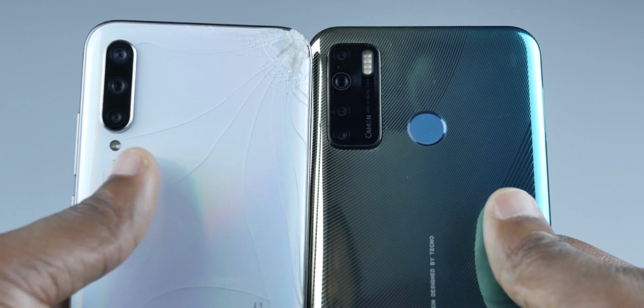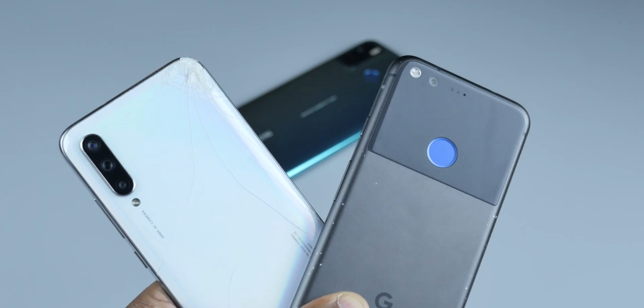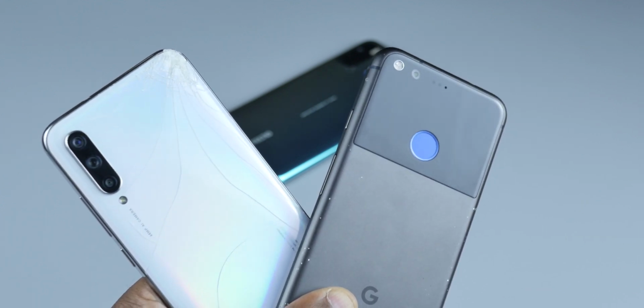I should be arrested. Now, if you're wondering if this phone is durable by now, I think you know the answer to that question. If the rear of this phone was made from plastic, none of this shattering would have happened. It will only have a few scuffs, and in my opinion, this is the major disadvantage of having glass at the rear of a phone.